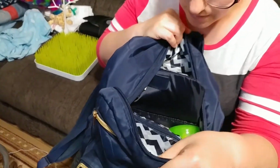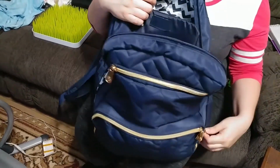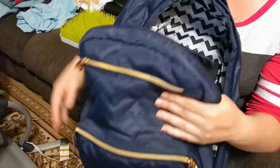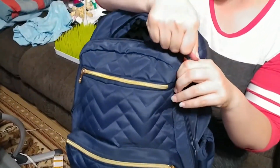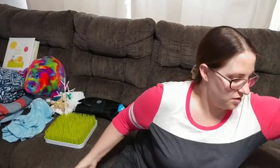So it's not that far. This one, however, can open way up, so you can actually get in there and see what you're digging for. I love that feature on this backpack. And it actually doesn't look like a diaper bag. I like that it doesn't look like a diaper bag. I like that it looks like just a backpack. Of course, I'm a backpack kind of person, so that could be part of it. So I'm going to set this over.